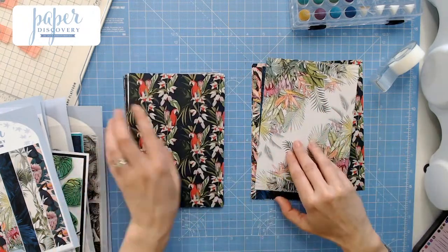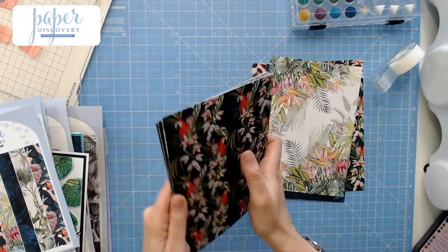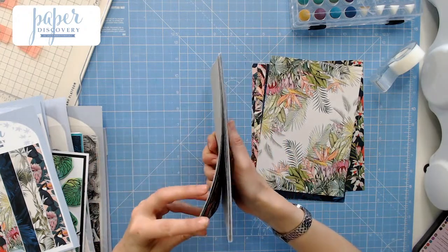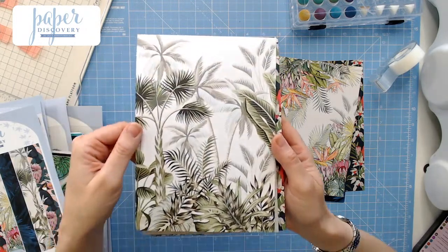And then we're coming back. Is that six designs? I think it is. I believe so. Oh, no, I just saw one that I haven't shown you. This one. Look at this. Isn't that just so pretty?